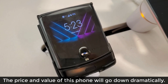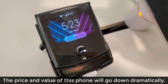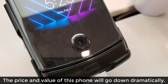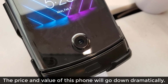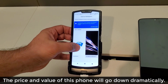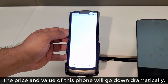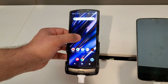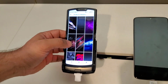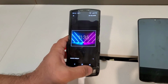Better yet, I would wait for the next version or the version beyond that after they have actually polished all the shortcomings of this device and addressed that crazy price. There's also a chance this phone might die. But again, if you're a consumer, I just want to give you this advice. For all the reasons that I've mentioned in this video, don't buy it. And especially if you do want to buy it, just wait a little bit for the price to go down dramatically, because it will.